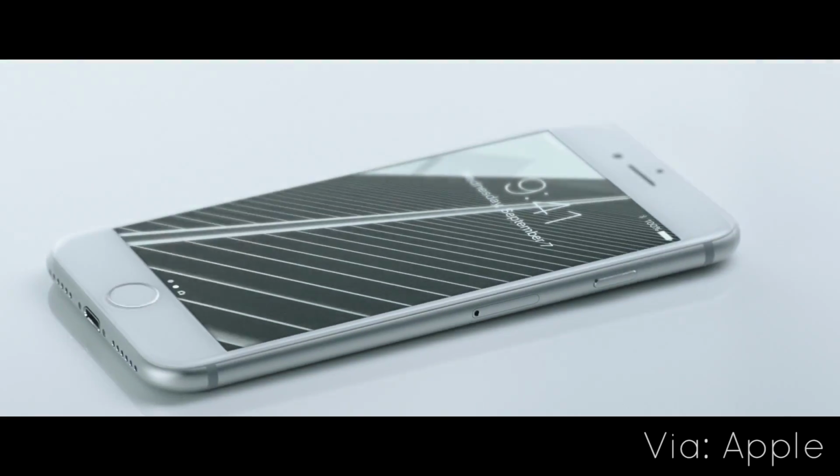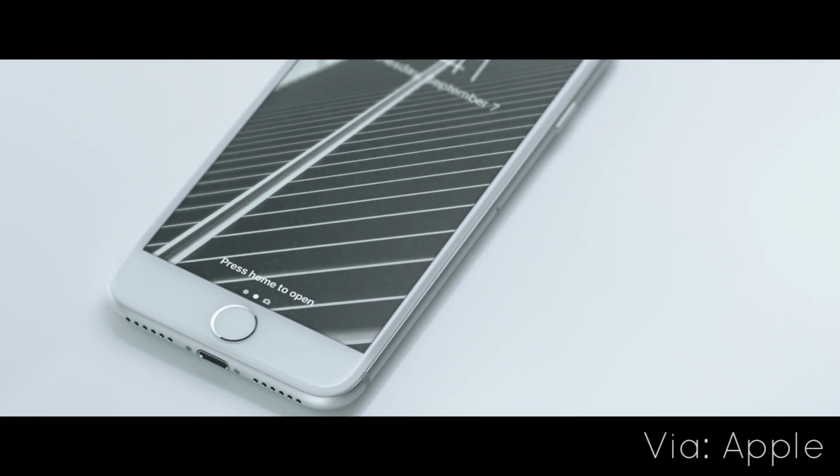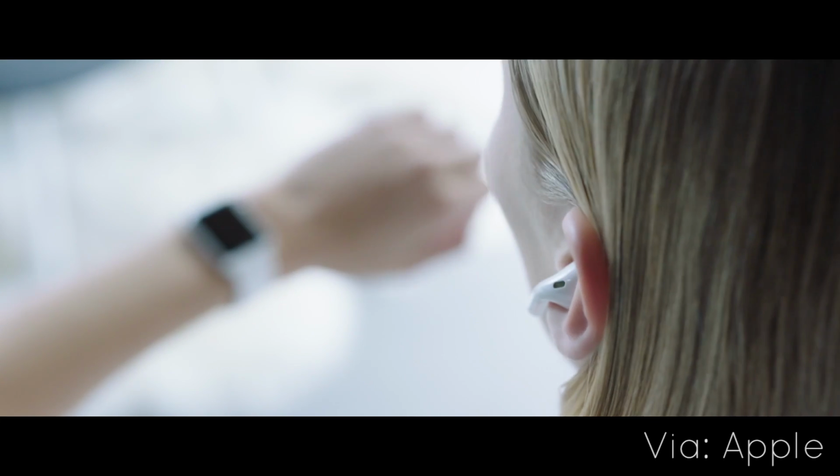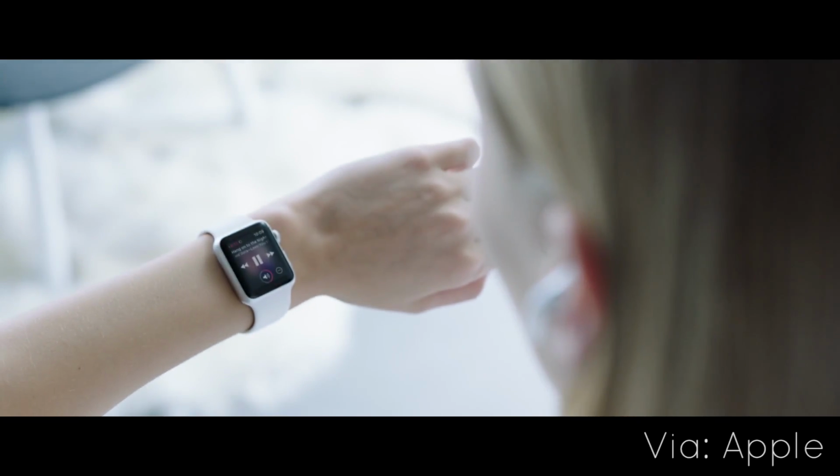Now the pairing technique that Apple says is going to be used is actually pretty cool. You basically just take your earpods out of the box near an iPhone or an Apple Watch, and a prompt will pop up on your Apple Watch or your iPhone and just ask you to connect, and you just hit connect and they're done. You don't have to worry about switches or any toggles or anything like that, which is actually a really cool way to pair a pair of earpods, or should I say AirPods.